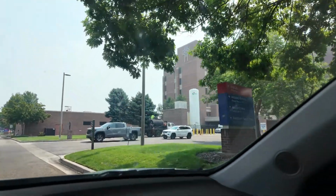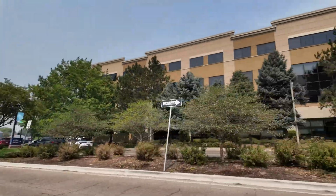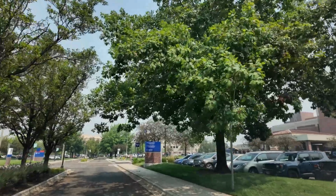Now that we've covered the schools, let's move on to another crucial aspect of your decision: healthcare. North Meridian shines here too, and St. Luke's Meridian is the crown jewel of the area's healthcare facilities. Named a top 100 hospital by IBM Watson Health, it's renowned for its comprehensive and specialized services. Whether it's top-tier cancer treatment, advanced cardiology, cutting-edge orthopedics, or women's health, St. Luke's has got you covered.